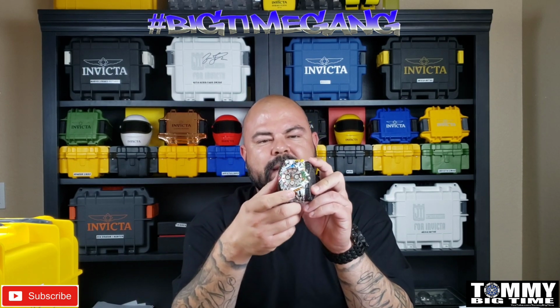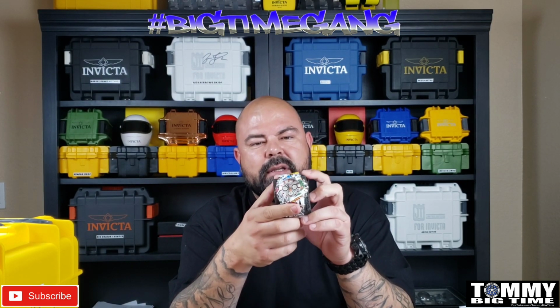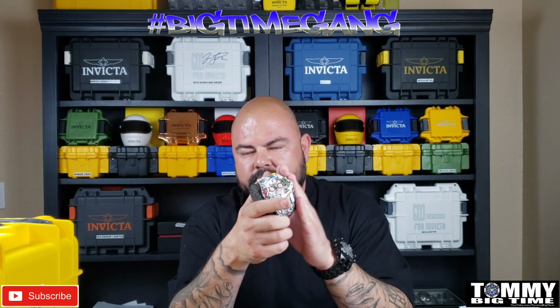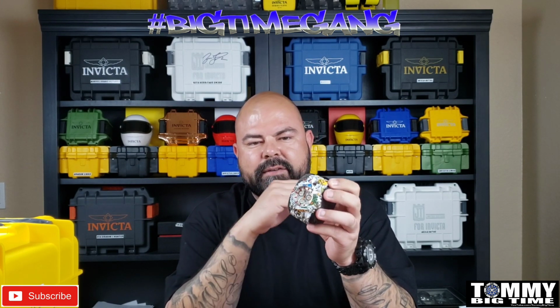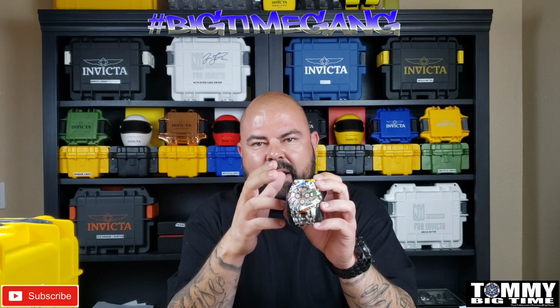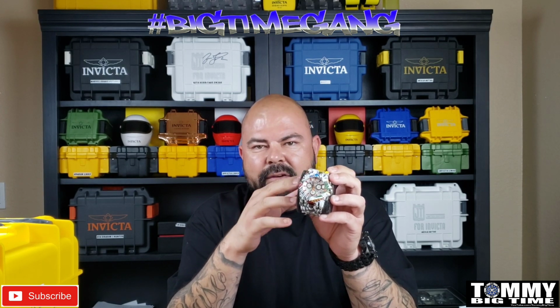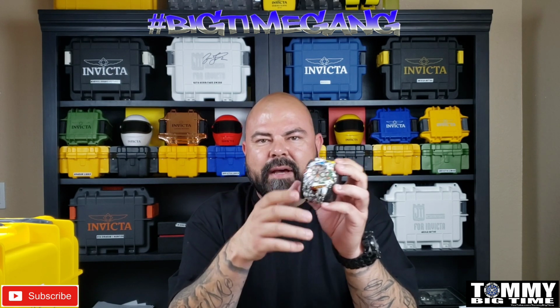Then the graffiti, the watch that I was denied once by Invicta stores, and the second time was a charm, and I got this piece. So as you know, I wear black shirts 90% of the time. I'm very dark colored, very basic colors. I don't wear shirts with vibrant designs or anything like that. So this is way out of my norm. But everybody and their mom was getting graffitis, and I wanted to be on that bandwagon.